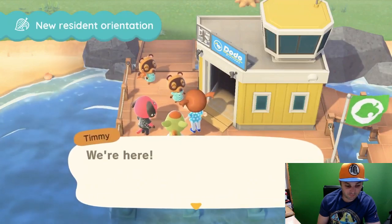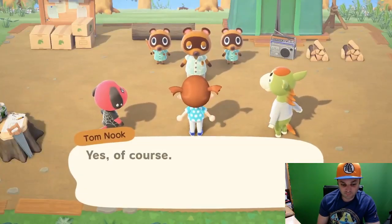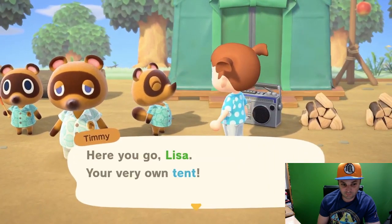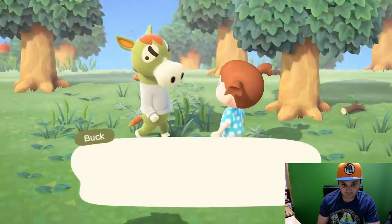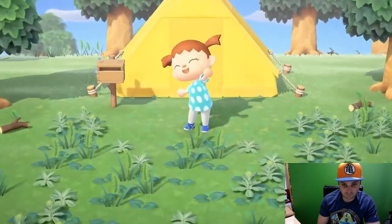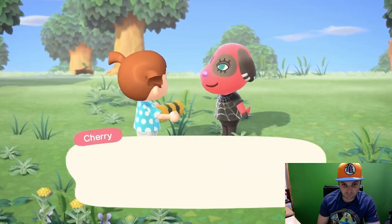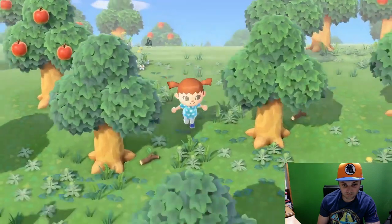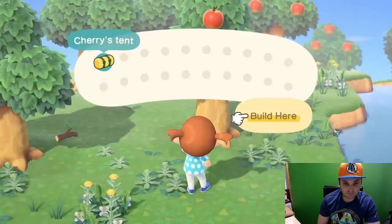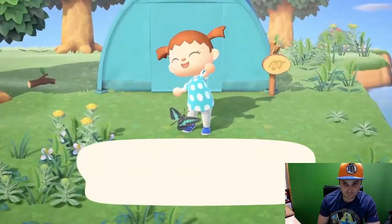Not long after your arrival, you and your fellow residents will receive an orientation session from the Nook Inc. staff. At this time, you'll be provided with a tent included in your getaway package. You can chat with other residents about where you want to set up your new home base. And theirs. If they're not sure where to move, please help them find the perfect place for their new lives as well. Hopefully, you'll agree that cooperation between residents can be pretty fun.